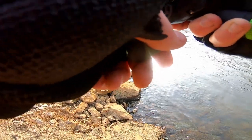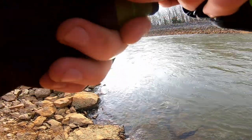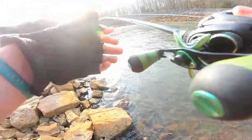Just let him get his head first. We wanna make sure we get his head in. That's my PB muskie right there. Oh my God, dude. That is huge. You got his head? Okay, just hold on. We kind of got him beached here.